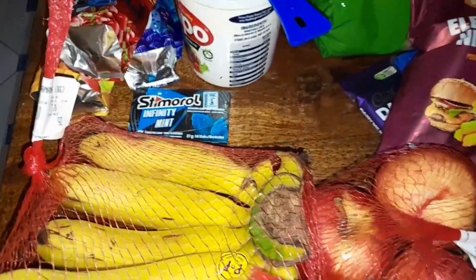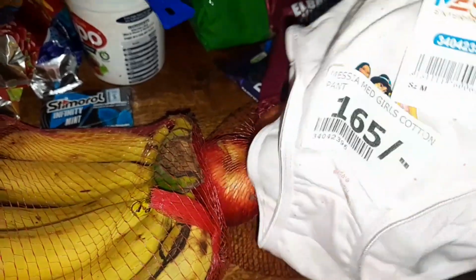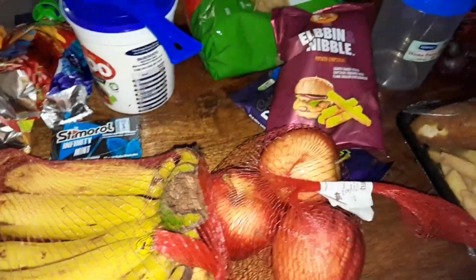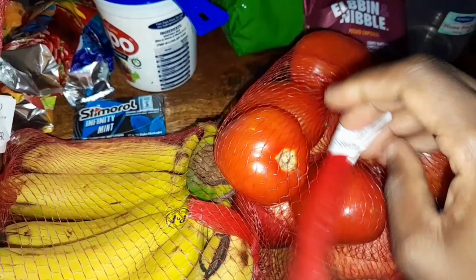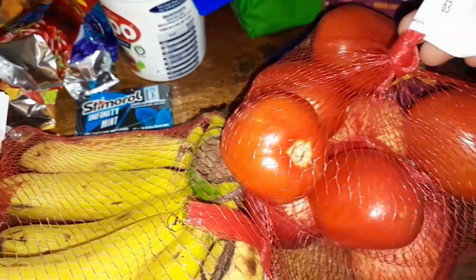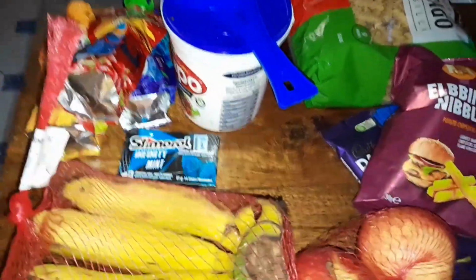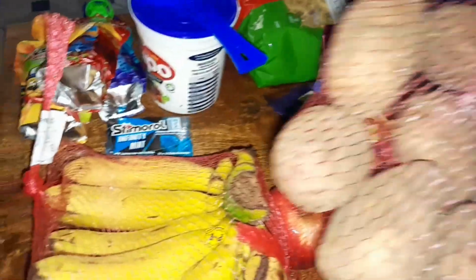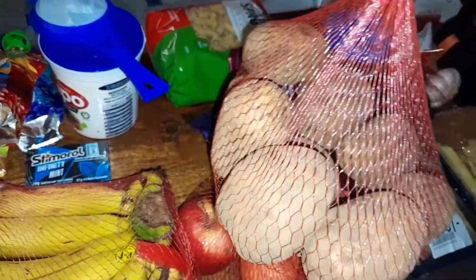Okay. The next thing, you got this for my niece. Then you got these tomatoes for, I think, 63 Kenya shillings. Got tomatoes. Then potatoes. This was going for 150 Kenya shillings.